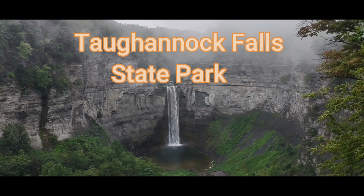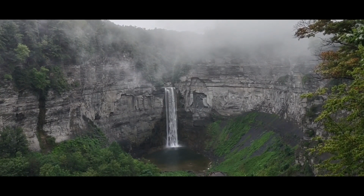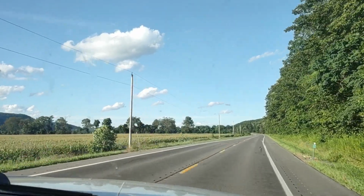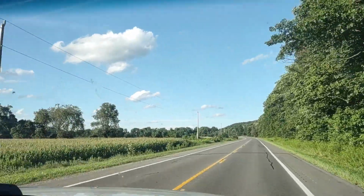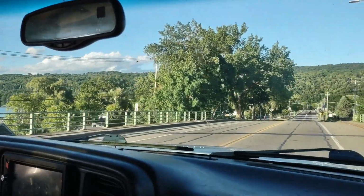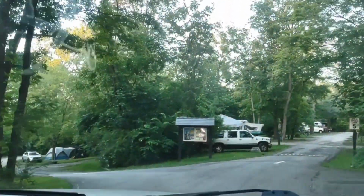Today we're going to be visiting Taughannock Falls State Park. We are going to be camping in the campground there. I'm going to show you the upper and lower parts of the park. We are going to hike the Gorge Trail and the North Rim Trail, so I can get you a really good view of the waterfall, which at 215 foot tall is the tallest waterfall east of the Rocky Mountains.